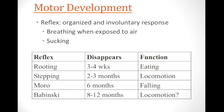Lastly is the Babinski reflex. Whenever you put pressure on the bottom of the foot of the baby, it causes all their toes to splay outwards, to spread out. It gives them extra balance. It disappears by about 8 to 12 months of age, and again, we think it's for locomotion. We think it helps them to learn how to balance as they're walking. Remember, when you learn how to walk, you have to be able to put all of your weight on one leg, and then lift up the other leg to move it forward. That learning how to walk probably is helped by that Babinski reflex.